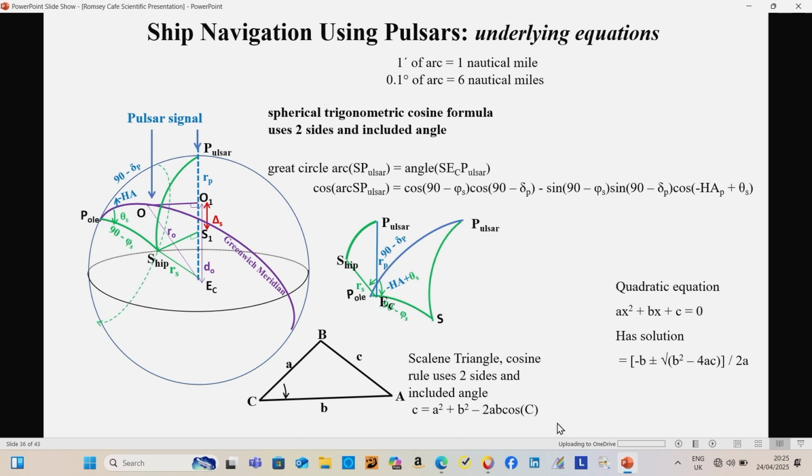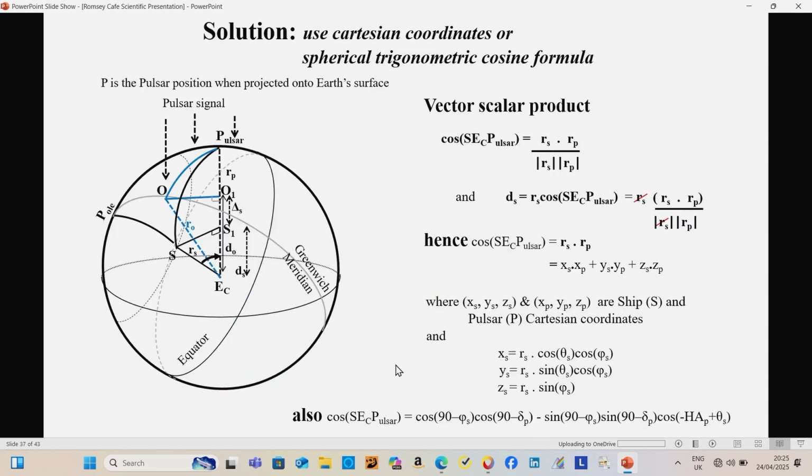Then there's another thing you learnt at school. You probably had a quadratic equation, and you know that when you solve a quadratic equation, it's given by that value there. You may have two answers, one is correct and one isn't. So what I'm trying to say is, you're basically using school mathematics in order to do the computations.